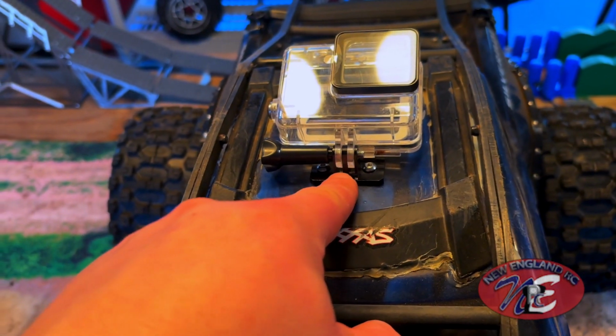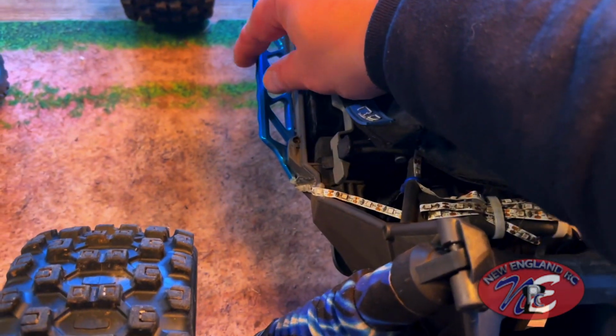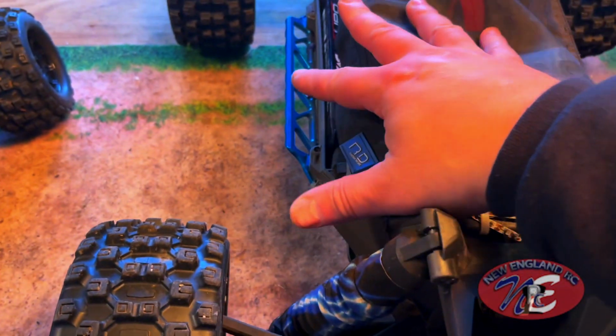There's a GoPro mount on the top. I picked this up on Amazon. Dust cover bag, I picked this up on Amazon. Can't remember what these things are called. These are metal instead of the plastic ones that it comes with. No real purpose other than to be more decorative. I just got them in blue to match the truck.